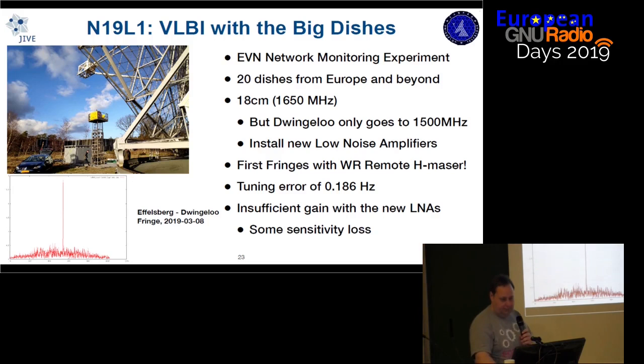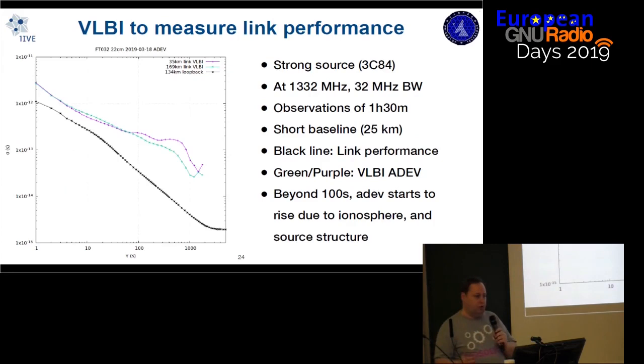So what we actually ended up doing is using VLBI to verify the link performance, to show that we could actually do VLBI with this. The black line is the same line you saw earlier, the loopback performance. The two other lines are doing VLBI between the Westerbork telescope and the Dwingeloo telescope on a very strong source. One's over the 35-kilometer link in purple, and one's over the 169-kilometer link. I don't have error bars on this yet, but we have many more of these observations. There is no real difference between here and here. It looks like there's a little bit of difference, but I also have observations where it's the other way around.